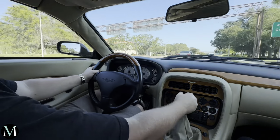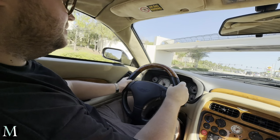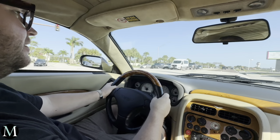Oh, wow. That's how you know we're in Florida. Yeah, I know. We're getting passed by a Malibu and a Kia Optima. And then just one that pulls out of nowhere. Yeah, that's Florida for you.